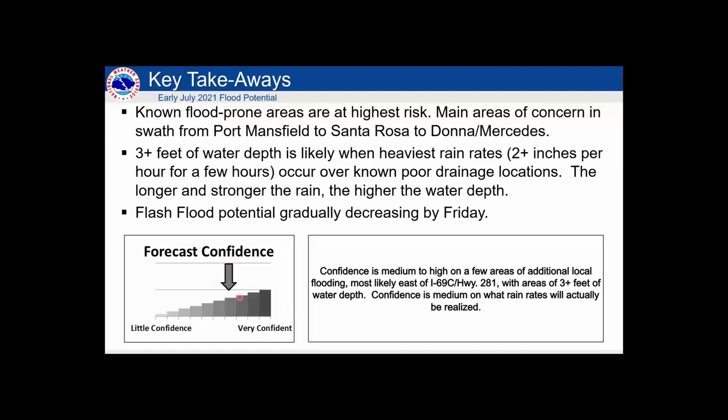I didn't really change this arrow from what Barry briefed everyone yesterday. There's still what we call the local or the mesoscale, how things set up. It's a little hard to pin all that down. Medium to high confidence that we'll see at least a few areas of additional localized flooding. Again, most likely east of I-69C and Highway 281.